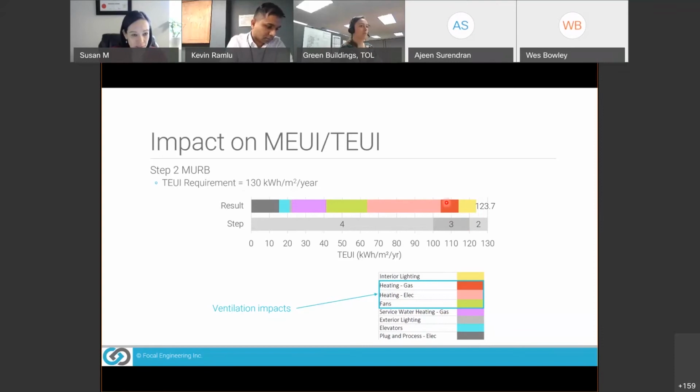So what do these different colors represent in our results? Well, that's shown in the legend down here. The yellow is lighting, the red and the pink are heating for gas and electricity, and then we have fan energy and a couple of other end uses shown along here. Of course, ventilation is impacting the gas and the electric heating load because that outdoor air has to be heated up to a comfortable indoor temperature. But it also does impact the fan energy, because the volume of air that we're going to be moving is related to how much energy our fans are going to require to run throughout the course of the year. So those 3 are not all due to ventilation, but they're definitely impacted by it.